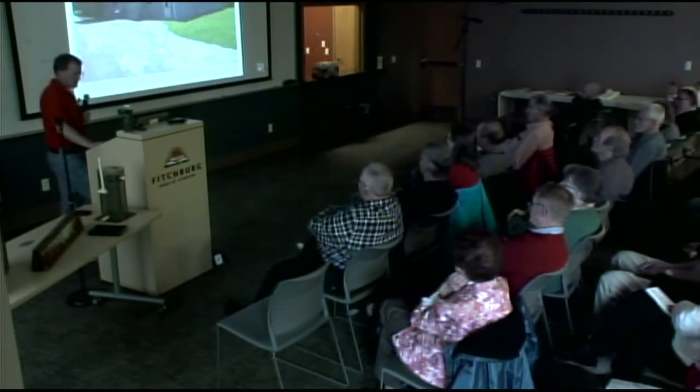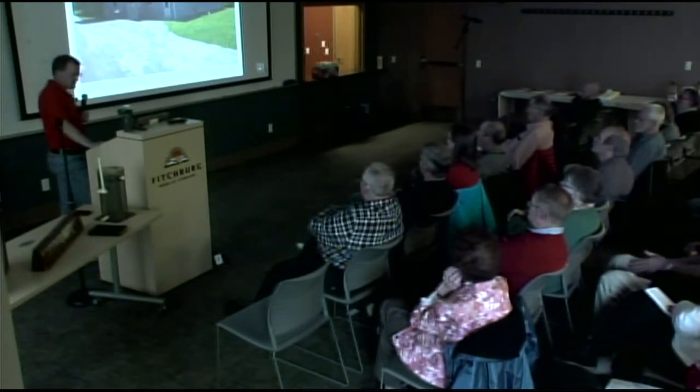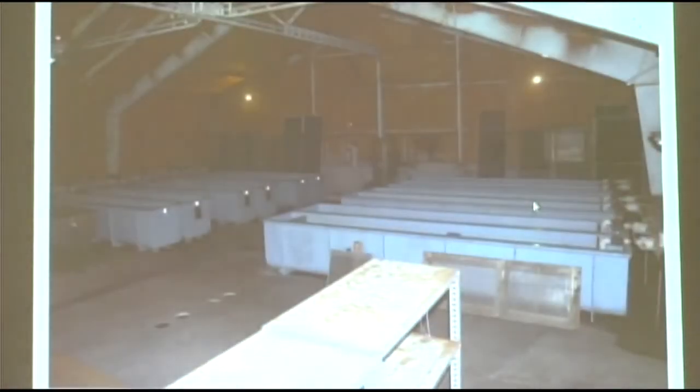Here's one of our buildings. As you can see, back in the 60s, it was probably pretty state-of-the-art. That's what it looks like inside. There are 12 linear tanks, and these tanks have probably 3 times the volume that our inside tanks have. We can run these about 25 gallons a minute.